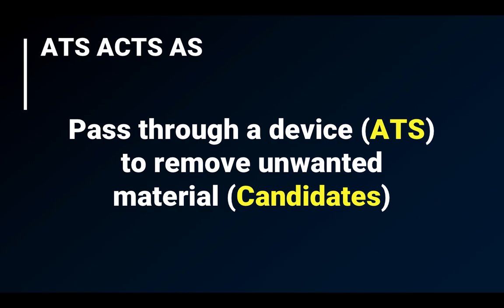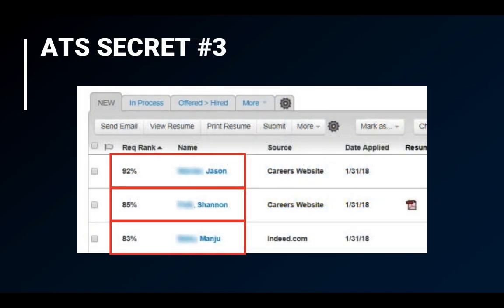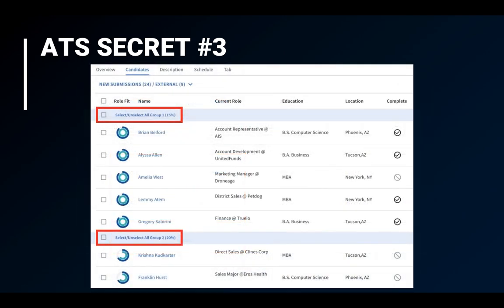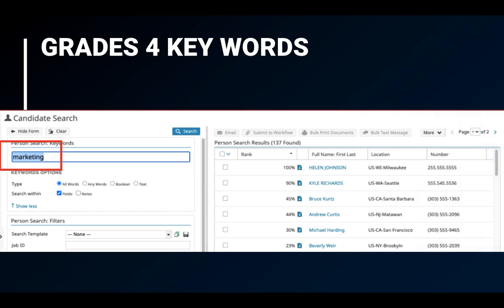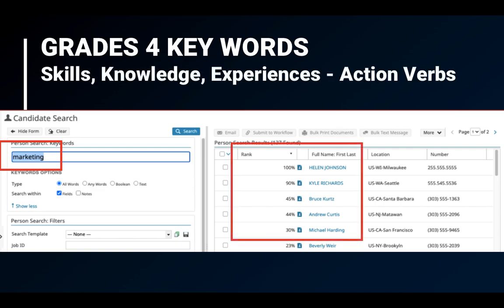So here's a little secret. You actually get grades based on how appropriate and how suitable your resume is and how well you highlight your skills and experiences for the role you're applying for, and only the top candidates will be invited in for an interview. And more specifically, you get grades based on the keywords. So if the job requires you to have something like marketing, as shown in this case, and depending on how the candidate has applied their skills, knowledge, and experiences in marketing, they get a ranking, and the higher ranking, more suitable candidates will be invited in for an interview.